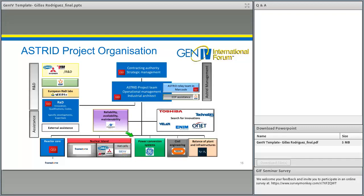Another work package is on the power conversion system, and in that case, this was led by General Electric. Another work package on civil engineering, led by Bouygues, and another one on balance of plant and infrastructures, which is led by Knox company. And we have also some cross-cutting use or development by different partnerships, Toshiba, Vallourec, NIM, Onet, and Technetics, which are for the search for innovation.